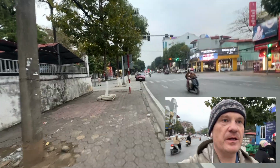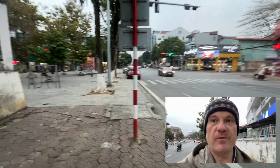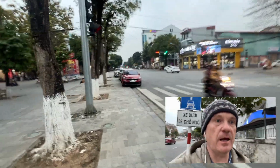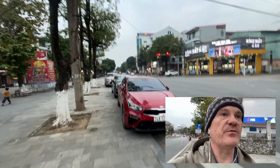Just testing out the dual camera function in the Filmic app that I've got here. Not used it for a long time, but it's great that you can actually film from two cameras at the same time, being able to show you my face, and also what I get to see at the same time. I think it's an awesome function.